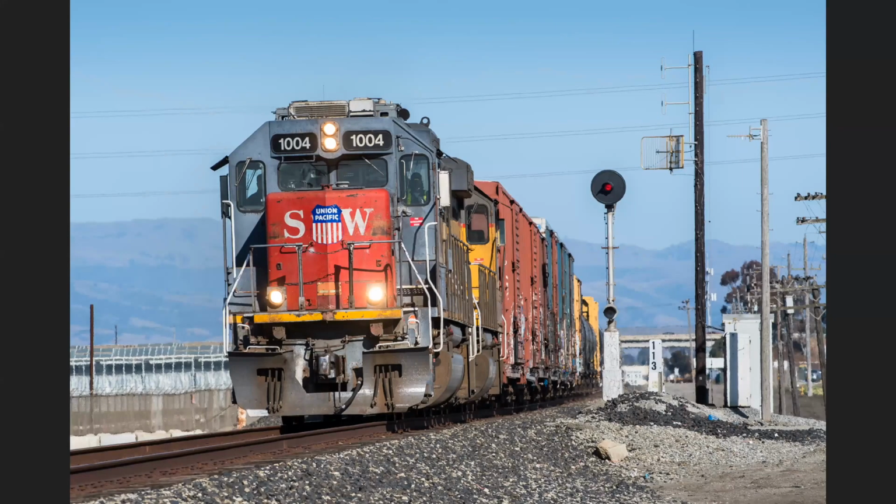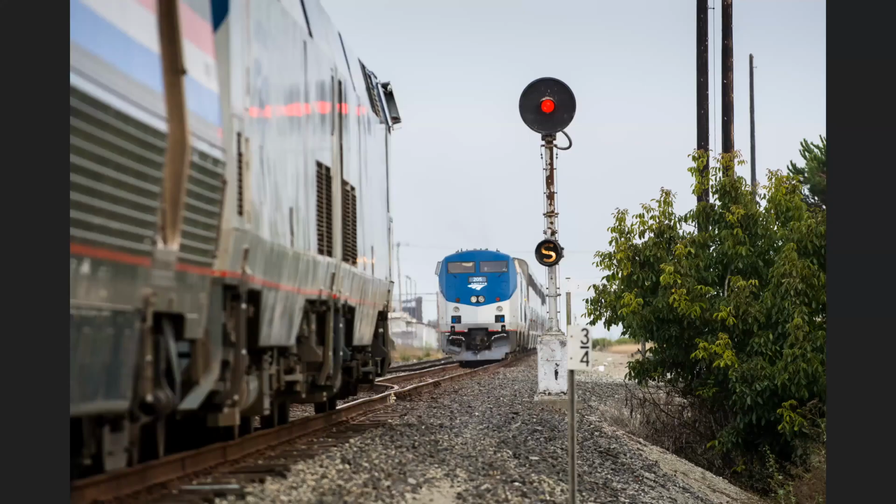So thank goodness we still got some locals that have former Cotton Belt power, and you can still get a little bit of SP gray with searchlights. Speaking of searchlights, there are 3 incredibly rare searchlights that still have their siding lamps, the original white lamp that tells the crew that you've got to throw the switch and go into the siding.